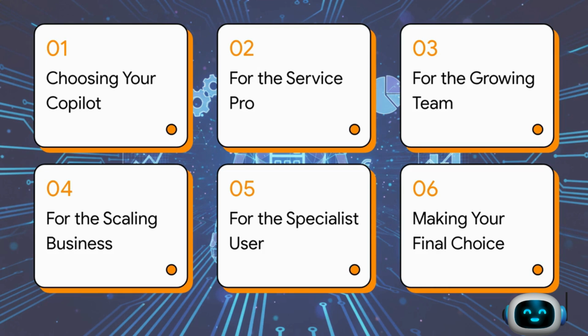Okay, so here's our game plan. We're going to walk through the best options for different kinds of businesses. We'll start with the solo service professional, then move to the growing team, the business that's really starting to scale, and even the super specialized user. Then at the end, I'll give you a really simple framework to help you lock in your final choice. Sound good? Let's dive in.